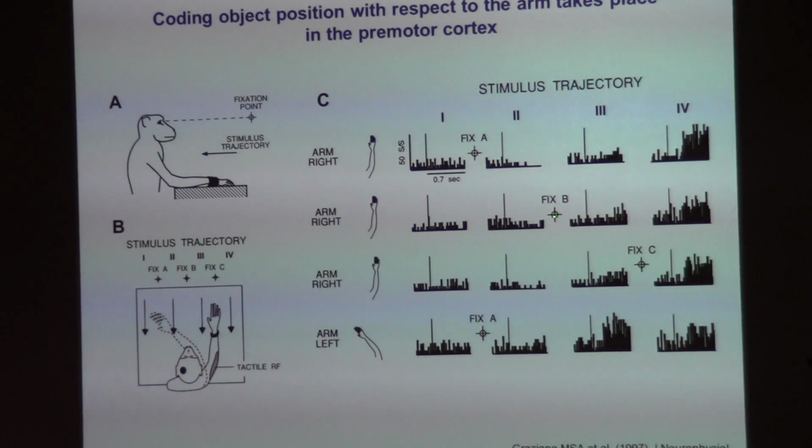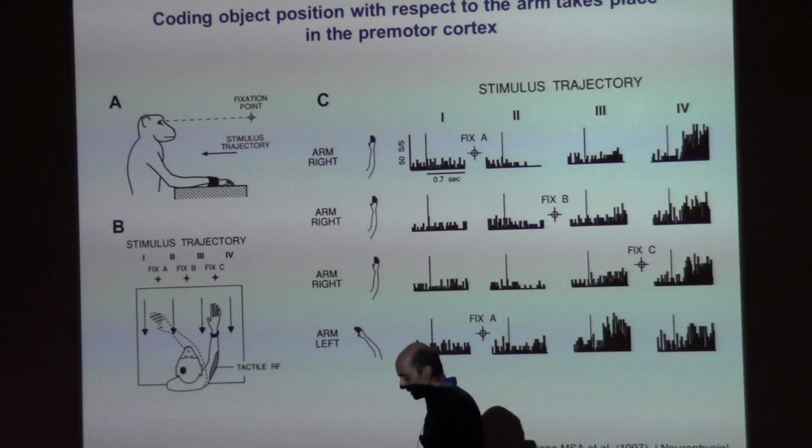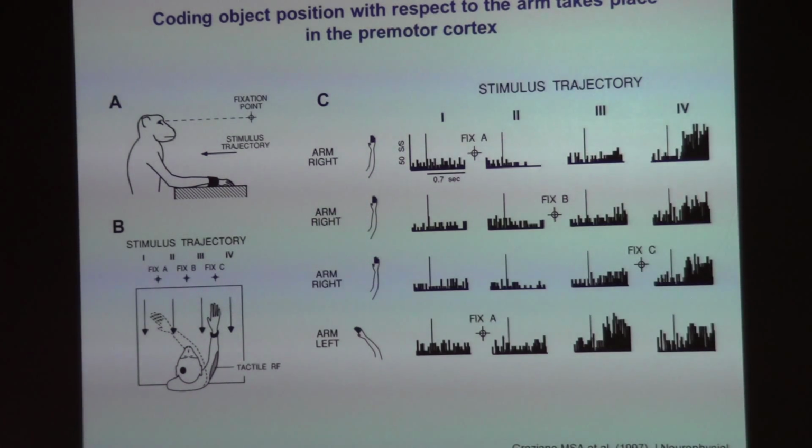Now, when the animal changes its fixation from A to B to C, nothing really changes here. So you see that the stimulus location is not with respect to where the animal is looking, but with respect to where the hand is. So if the hand is here, and the stimulus is here, the cell fires. Now when the hand shifts to this side, as the hand moves over here, now the activity shifts over to trajectory number 3. So it seems to be coding where the stimulus is with respect to the hand, and when the hand moves, as you see here, the location where this cell fires, the receptive field, if you will, for the cell shifts as the hand is moving. It appears to encode stimulus location with respect to the hand and not with respect to the eye.